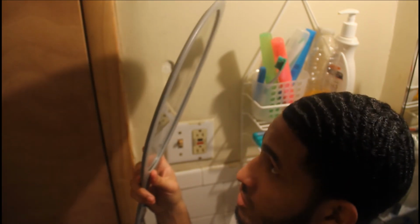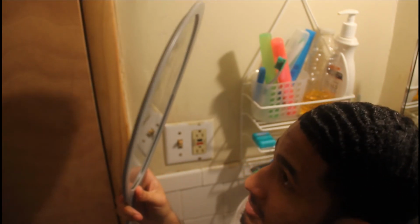Alright, so I left the do-rag on for a few minutes, and this is the end result. Whew, I'm scared to look at the back. Hopefully something good happened. Oh, I can already see it, and then lay down properly. Ooh, never mind. I'm bugging, but anyway. So this is how my hair looks now.